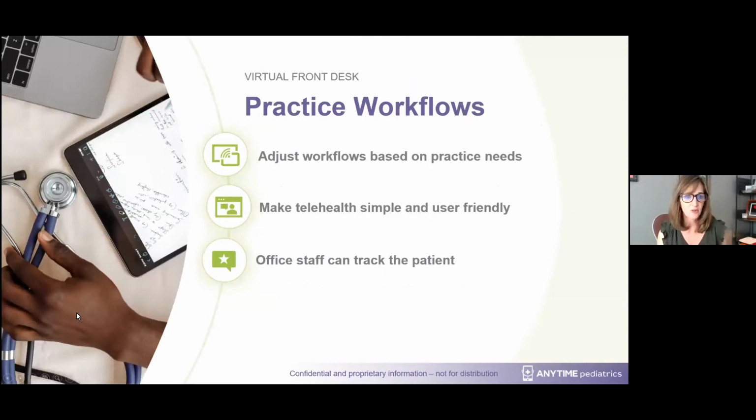So really, if you've ever heard me talk on a webinar, which is something I don't do often, I'm always about practice workflows, right? I always approach this from a practice management standpoint. And I really think that the reason the virtual front desk is great for practice managers and for the pediatric practice is the virtual front desk can be adjusted based on your needs, right? It's something that if you don't want your check-in person to have video, they don't need to do a video check-in. If you want it just to go on to the triage nurse and they're the only ones to do the video and then go to the pediatrician, that can happen too. There's just a lot of flexibility.